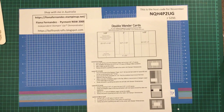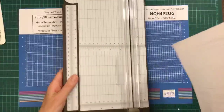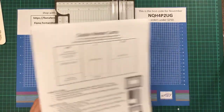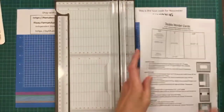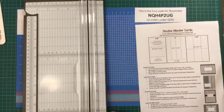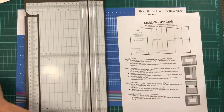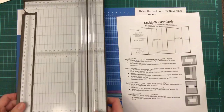I have a habit of burying all my bits and pieces. So I'll get that out of the way. And my cutting machine. Ta-da! Here it is. Uh-oh, I moved the paper. Okay, now I'll have to put this so you can see it. I don't know if this is going to fit on my table, is it? Yes, we'll make it fit.